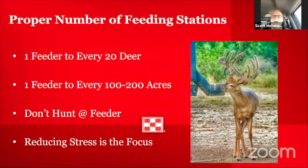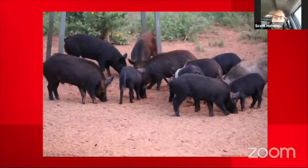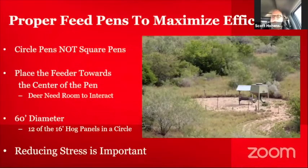Next slide. Here's our favorite friend. If you're down, especially like in Texas, I don't know about Kansas up there, but we got a lot of these guys on these properties. So if you have one of these issues, you're going to have to put hog panels around those feeders. Next slide. And the proper way to do that is a couple things.